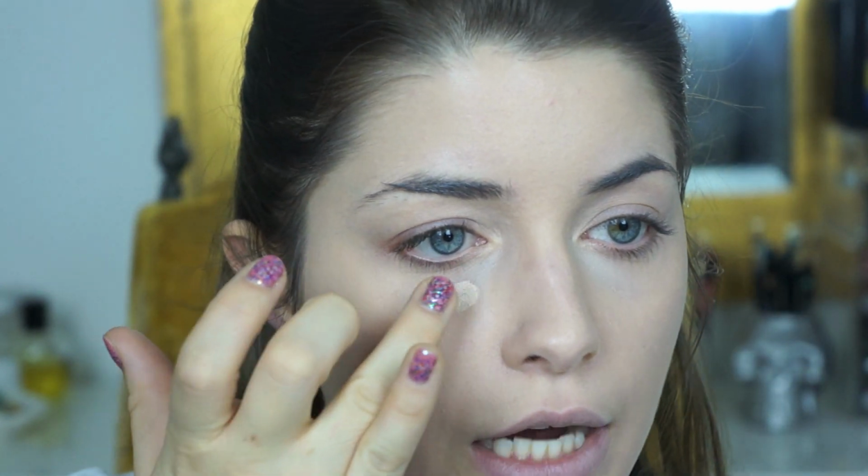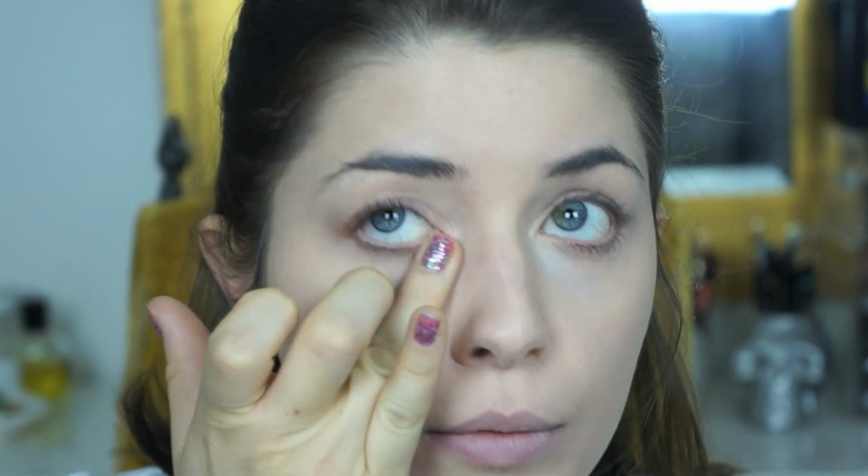I'm going to go back in with this La Mer concealer in the shade 01 Light, just where I'm dark, to really highlight underneath the eyes even more. You only need the tiniest bit of this because it's super pigmented.